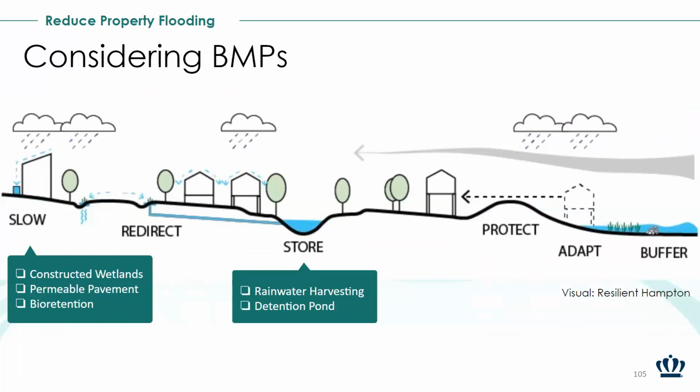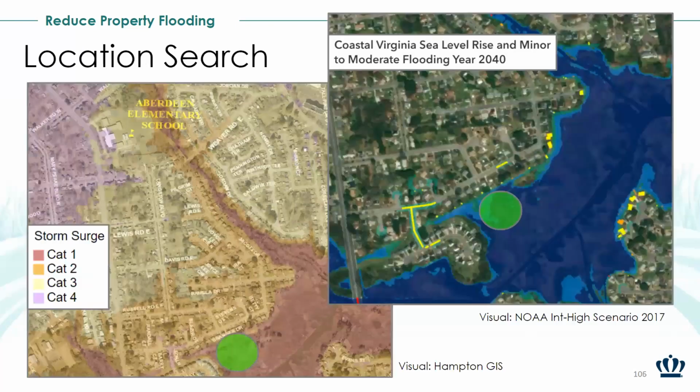Knowing the watershed and the extensive runoff volume, we considered BMPs for flood control. Our main focus was to slow and store the water, because we thought that was most appropriate with the given constraints and issues. So we searched for a location to put a BMP, and originally we had looked closer to Newmarket Creek, as shown in the green circle in both of these. The point was to put it at the edge of the community, and this location in particular had a higher elevation.